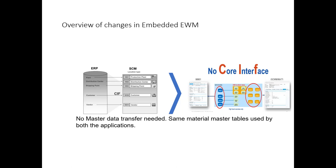Okay, this is the same thing which will be used even by APO as well as the TM guys. So this core interface will transfer your master data, such as your plant, your shipping point, your customers and your vendors and everything, to our EWM system. In the embedded systems, basically, this core interface has been eliminated. As we are in the same instance, this core interface is no more required in the embedded systems. But we will still require it in the decentralized systems, basically. Getting it? So this is one of the differences between the decentralized and the embedded systems.